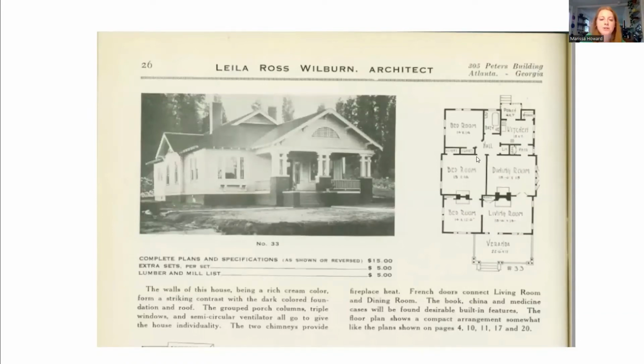One thing that's different with her second book is that she's including this section here, which in her first book, she doesn't quite explain a lot of details about how much it costs. But by her second book, she's putting a lot more details. And she's also on every plan, even in her first one, really going into detail about how she thinks the house would best be presented, basically. This one, she says the house being a rich cream color forms a striking contrast with the dark colored foundation and roof.